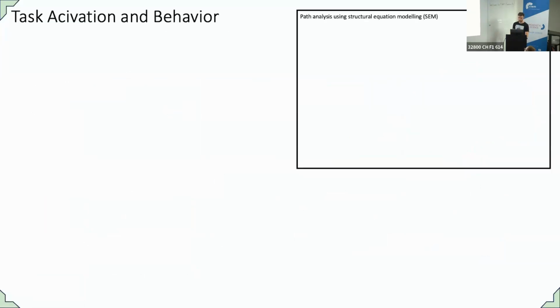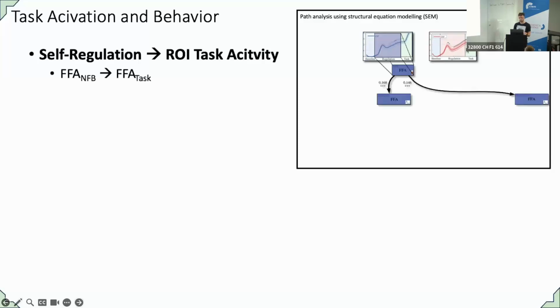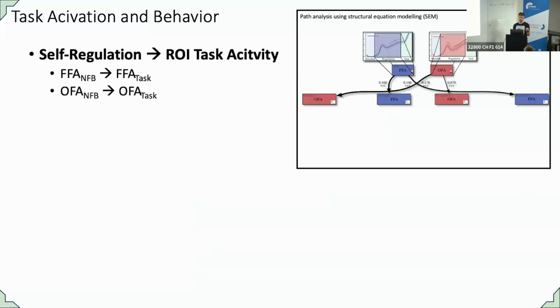group. So now that we know that participants were by and large able to self-regulate, we want to know if that self-regulation activity affected how those ROIs, how those regions behave during the task, during detection and recognition. And for this, we look at it slightly differently. We ignore the control group and we ask, okay, was the activation here, did that affect somehow how those regions behave during the subsequent task? So we have the FFA here and the OFA here, and we found that indeed, both regions predicted their own detection and recognition responses.